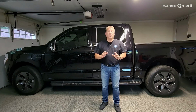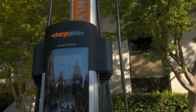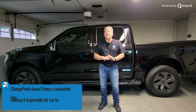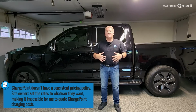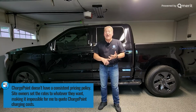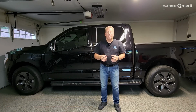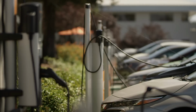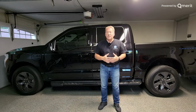The first thing I'm going to talk about is the ChargePoint network. And I'm not going to be offering pricing to explain how much the Lightning costs to charge on the ChargePoint network. And let me explain why. The ChargePoint network, unlike any of the other networks, doesn't have consistent pricing. ChargePoint doesn't own and operate the charging stations. They sell them to the site owners. The site owners then pay to install them and manage them. Now, ChargePoint manages the back end, the software that collects the money, and then they reimburse the site owner. But the site owner has complete control over what people pay to charge on their charging station. So there is no consistent pricing.